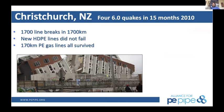Christchurch, New Zealand. This one's interesting because it's not one major quake. It's 4 6.0 spread out over the course of 15 months. So first quake hits, the mayor of Christchurch and his public works director, they're sitting down kind of assessing the damage, trying to figure out a plan, how they're going to move forward with repair and replace. Public works director says, well, we got a lot of damage to our water and wastewater lines. Gas lines are totally fine. The mayor wanted to know why. It's because the gas in New Zealand, as it does in this country, is running through medium density polyethylene pipe. Long story short, mayor convinces the public works director to do some pilot projects, some replacement projects with polyethylene for water and wastewater. Along come quakes 2, 3, and 4. And as was the case in Chile, no damage to those new HDPE lines as a result of the subsequent quakes.